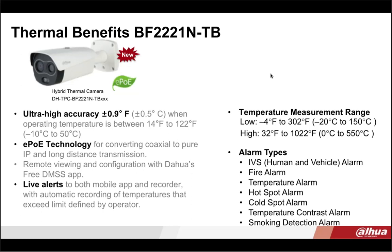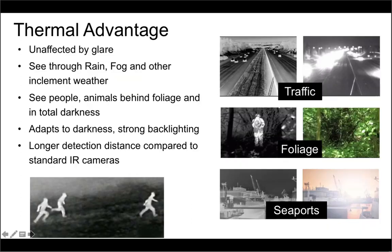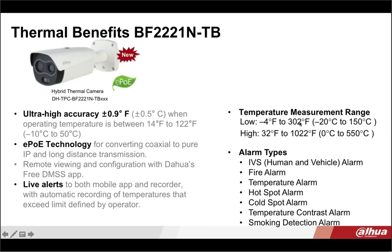So this camera, as I mentioned, does have the EPOE technology. It does remote viewing and configuration with our free DMSS app, and it can do a temperature measurement range anywhere from on the low side of -4 degrees up to 302 degrees, and on the high side 32 degrees Fahrenheit to 1022 degrees Fahrenheit. So the type of alarms that you can get is based on either IVS, human or vehicle, fire, temperature, hot spot alarm, cold spot alarm, temperature contrast alarm, and also a smoking detection alarm.